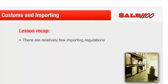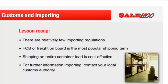Let's do a quick recap on the important points from this lesson. There are relatively few regulations when it comes to importing, but you should always check with customs before making an import. When it comes to negotiating shipping terms, FOB or freight on board is the most popular. Shipping an entire container load works out more cost effective than occupying part of a container load with other importers. For further information on importing, contact your local customs authority.